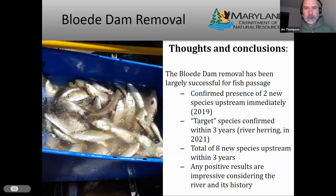So thoughts in conclusion, the Bloede Dam removal has been a big success. We've confirmed presence of 2 new species immediately upstream of the dam immediately after it was taken out in 2019, and that was with still doing a bunch of work in the river. We confirmed target species, which we consider river herring or shad, within 3 years. And we've seen at least 8 new species upstream within 3 years. And the Patapsco River is not known as being a great herring or shad fishery. So as far as we're concerned, any results are positive.